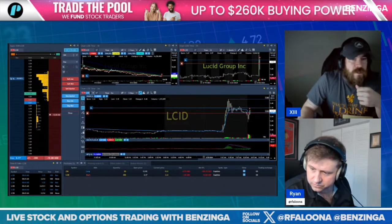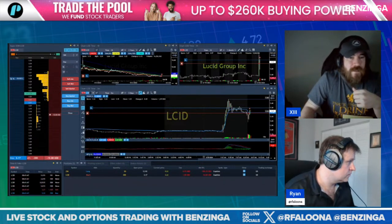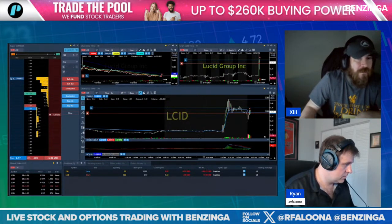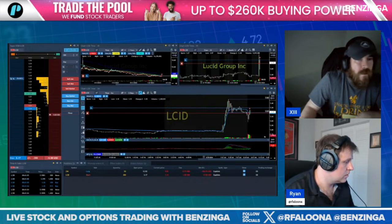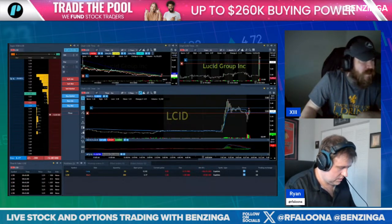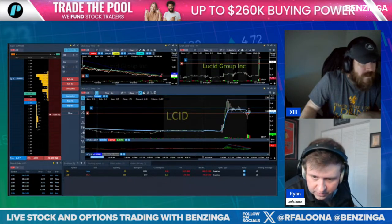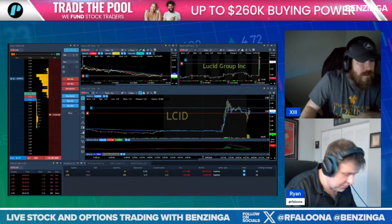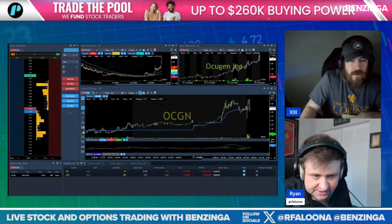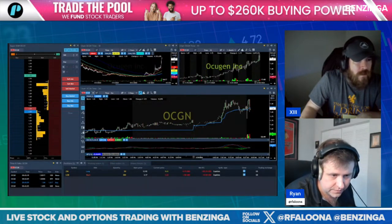Looks like FLGC is trying to recover. Doesn't look like it really has the volume to do so. So we'll have to see what happens there. I'm not too enthusiastic about that one at the moment. MLGO trying to find the bottom. Ocugen reversed. Okay, that's the one we wanted to take a look at here. I was wondering if that one was going to run here today. Ocugen right off that resistance area back down to the VWAP.